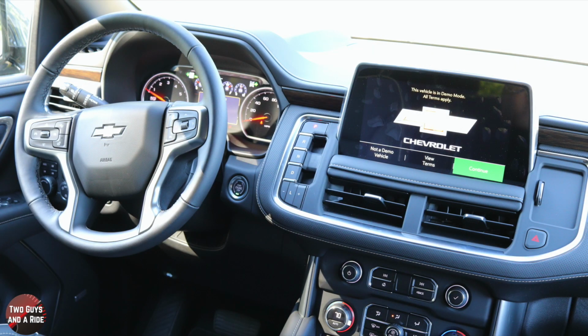But if you do need to reach, everything is right within an arm's length, and you don't have to stretch any further than that. In terms of parking, you can't get any easier. You've got, I want to say around 9 cameras, but you've got the front and the rear.